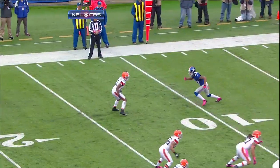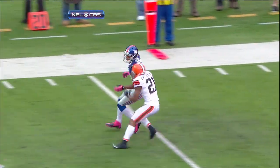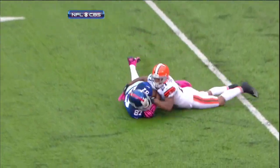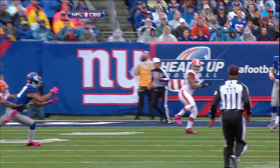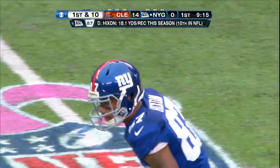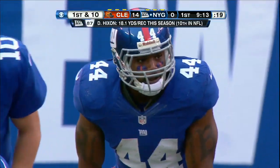Well, this was a laser from Eli Manning. And again, it's just man coverage all the way. Dimitri Patterson locked up on Hickson. And a good route. The coverage wasn't bad, but the strike from Eli Manning was just perfect. Just perfect, right on the hands. So the Giants with a first down now at their own 27.